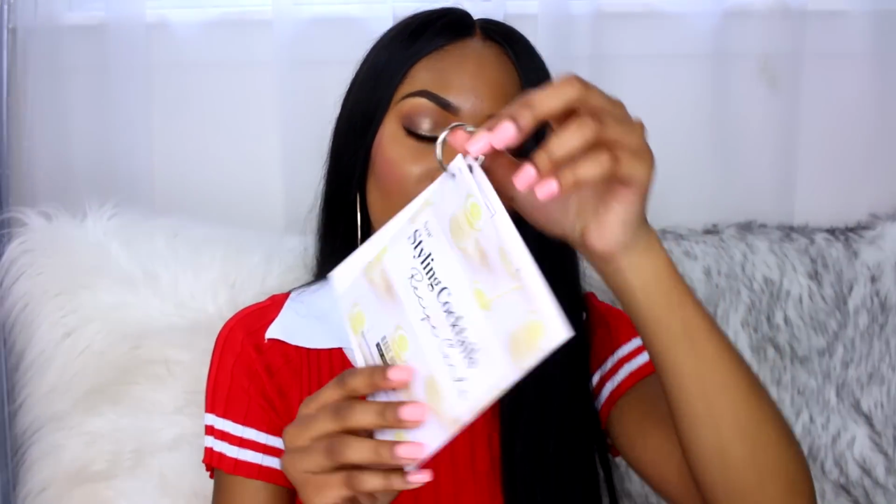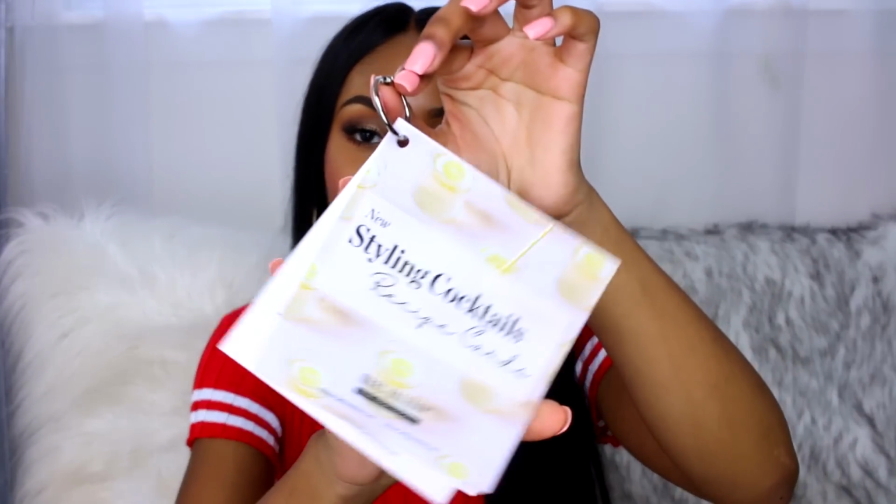All right, so I have 2 more packages to share with you guys. This package is another one from Marc Anthony. And they gave it in this really cute little thingy. But this is the New Styling Cocktails recipe cards. I got different curl cocktail, beach wave cocktail, texture and volume. It just describes all of the different mixes that it comes with.